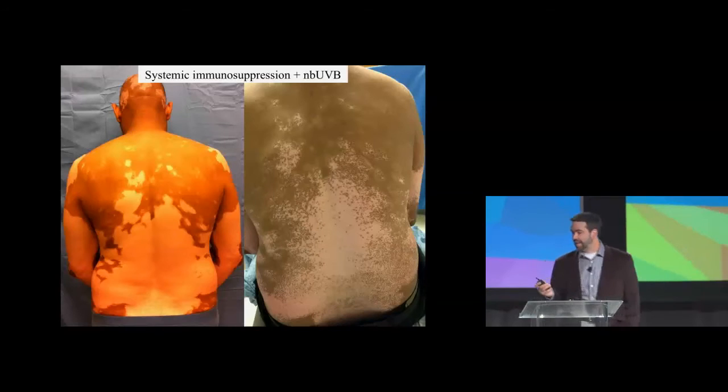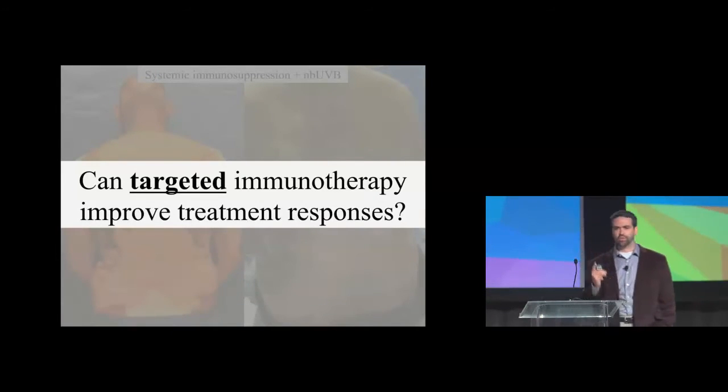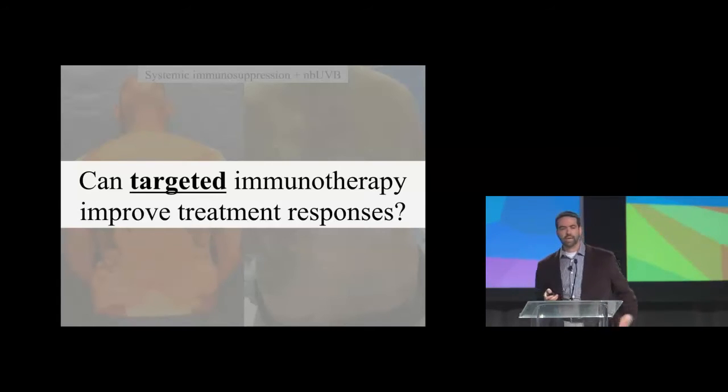But the idea came that if we could identify the pathway, just one pathway that drives vitiligo, and it's critically responsible for vitiligo, then we could target that one pathway and develop a therapy that's both high efficacy and safe. And this is what we've done in psoriasis. We've seen great responses in psoriasis targeting one pathway, TNF-alpha, and then IL-17. If we could do a similar thing in vitiligo, that would be fantastic.